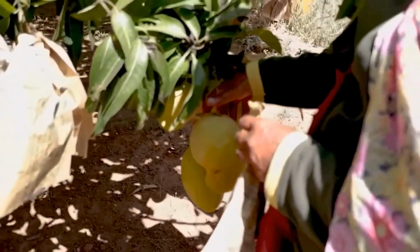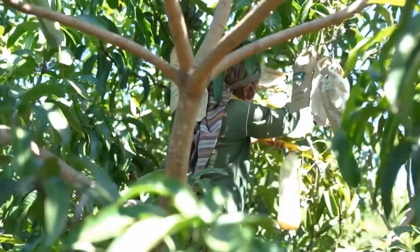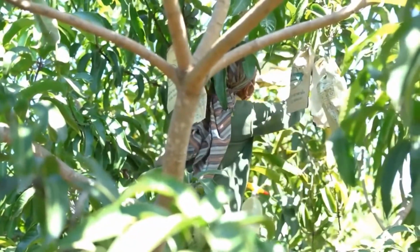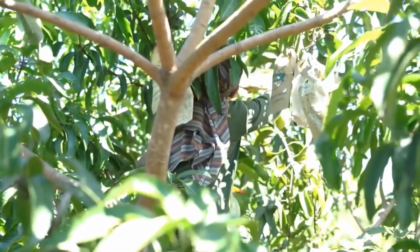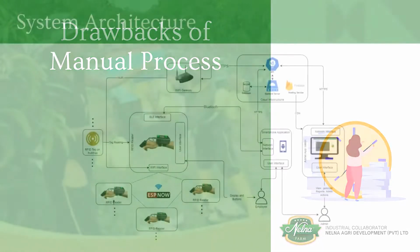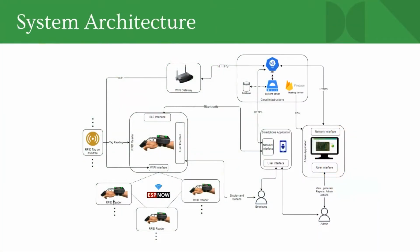Further, to manage the workflows that maintain a farm of 600 acres is not an easy task, and the manual process is really inefficient and time consuming. We have researched and addressed the drawbacks of the entire manual workflow of the Nelna by proposing the following architecture. Let's go through the proposed architecture one component at a time.